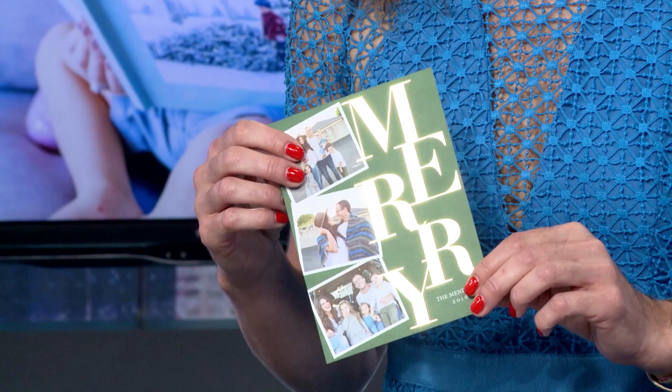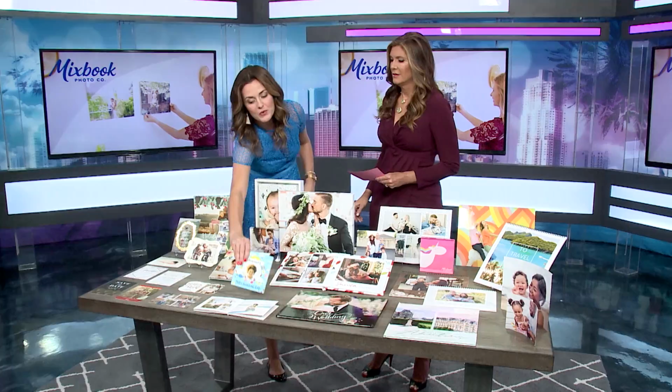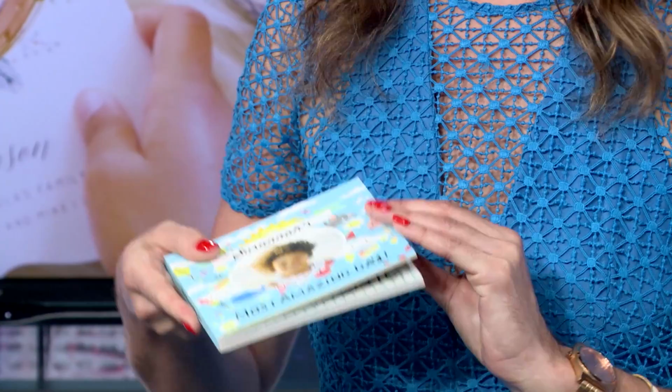Moving kind of into photo books, my personal favorite, I have a three-year-old daughter at home, and I made her this children's storybook, which is really fun. It's a single photo per page, and they really become part of the story. They're very easy, and they make a great gift, and you can do mini kind of bite size or all the way up to our large sizes. Oh, that's very cool.